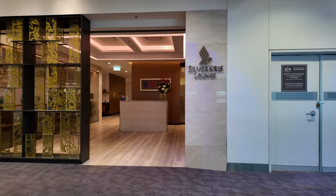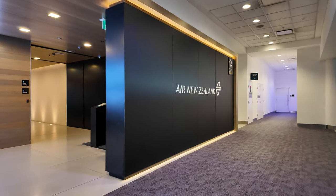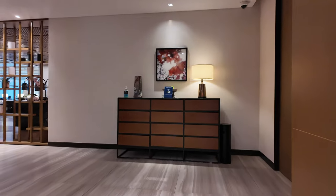The good thing about these lounges is that they're actually really close to one another. You just go up the escalator and the Singapore business class lounge is immediately right when you get off, and then about 20 yards down there's the Air New Zealand business class lounge. So pretty nice to be able to have access to both of these this close to one another. I'm first going to go check out the Singapore Airlines business class lounge, and then I'm going to swing over to the Air New Zealand business class lounge.